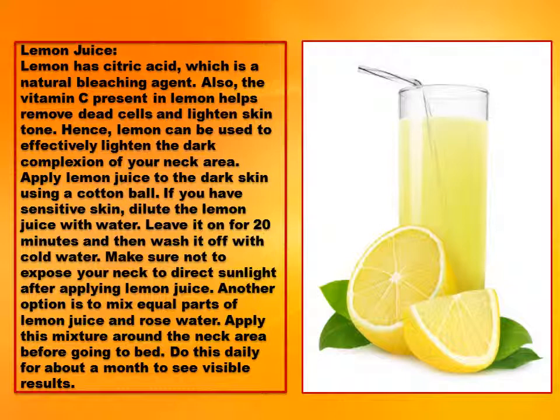Apply lemon juice to the dark skin using a cotton ball. If you have sensitive skin, dilute the lemon juice with water. Leave it on for 20 minutes and then wash it off with cold water. Make sure not to expose your neck to direct sunlight after applying lemon juice.